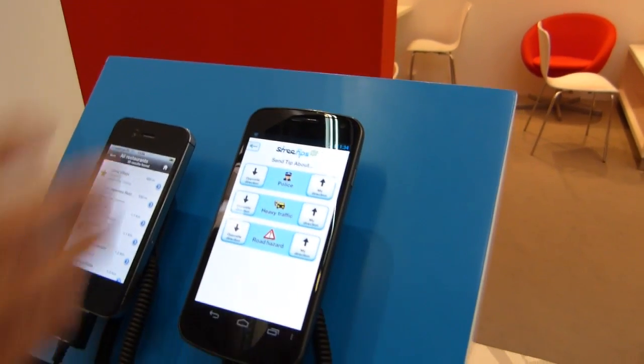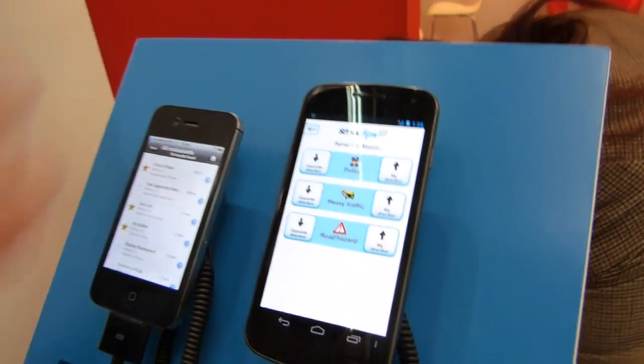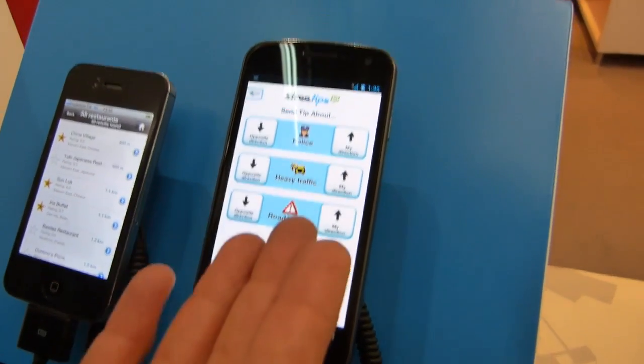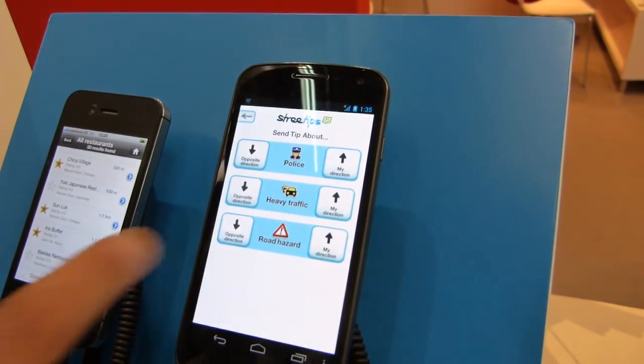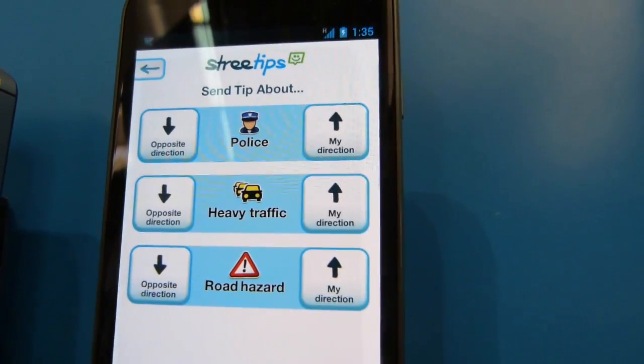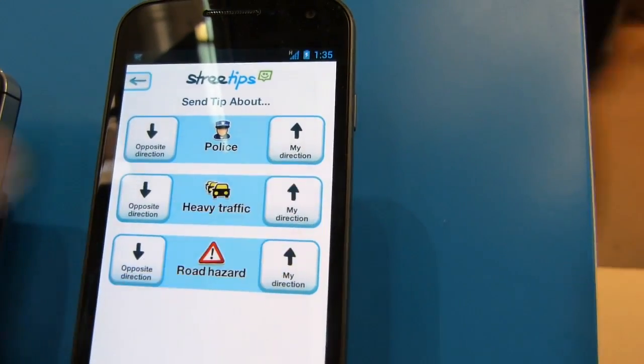A policeman. There are different things that you can report. It also depends on the country. So in some countries you cannot report on a policeman or something like that. But, right. So these are some of the features. On a heavy traffic or reporting on an accident, that's something that will be very valuable to most users. As soon as I make that report, that's going on the map.